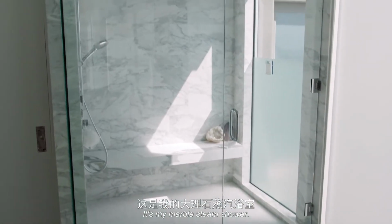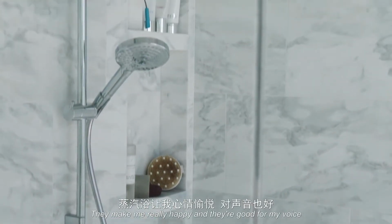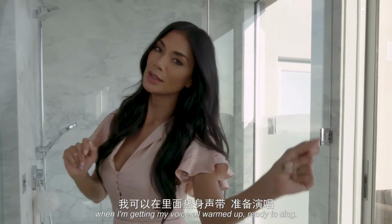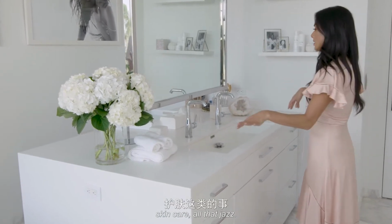It's my marble steam shower. I love, love, love steam showers. They make me really happy and they're good for my voice when I'm getting my voice all warmed up, ready to sing. I decided that I needed one area to wash my face, skincare, all that jazz.